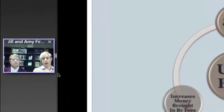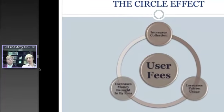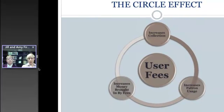And that kind of starts, for lack of a better term, a bit of a circle effect. Because with more patron usage, you start to bring in more money with the fees that you've put in place, and then that money in turn can be spent in purchasing more new books to put on the shelves, and then it just kind of builds on each other, and you keep going.